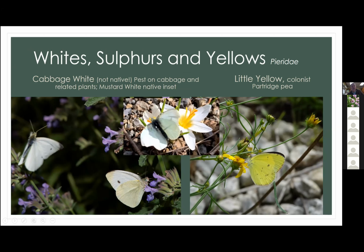Here's a native white, the mustard white in the center. You over, especially on the east side of the metro, may have that more commonly. This picture was taken last spring at the Arboretum, the first one we've ever seen here. It must have native woodland mustard family plants to survive. And on the right is the little yellow, a summer colonist species of sulfur whose host plant is partridge pea.